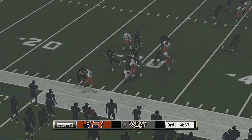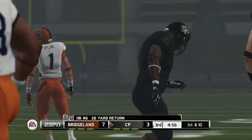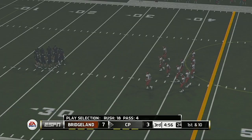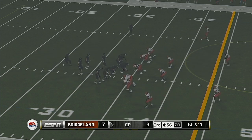Caught at the 8. They'll bring him down at the 34. There's still plenty of time to keep running their offense as usual here. I don't think they need to feel any anxiety about trailing.